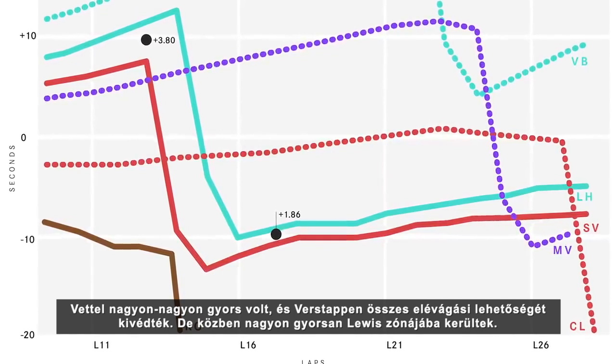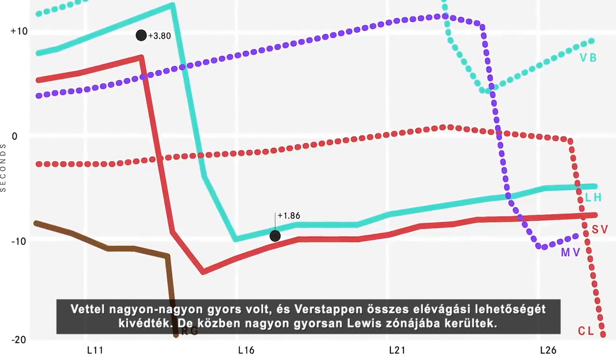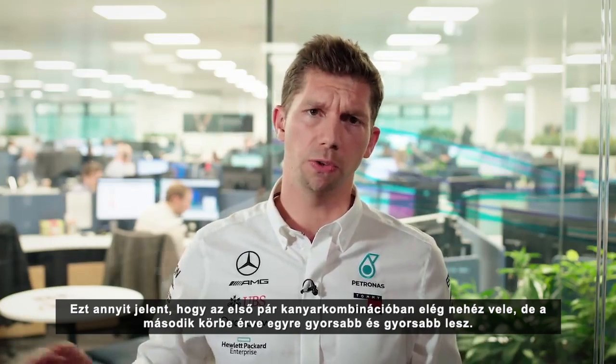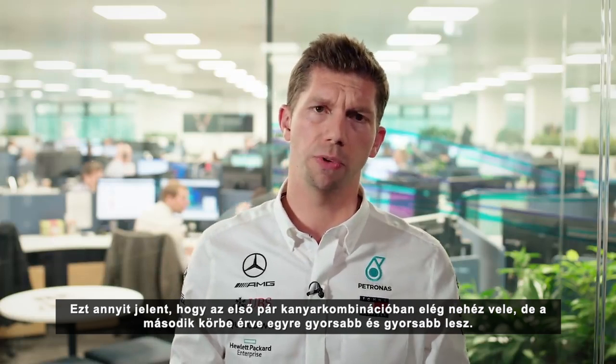They successfully covered any undercut risk against Verstappen, but also were starting to come into Lewis's window very, very quickly. Indeed, his outlap was quite a bit faster than Lewis already, and that medium compound had a warm-up slope. What that means is it's quite difficult for the first few sequence of corners, but as you go into the second lap where you're driving it, it becomes faster and faster.